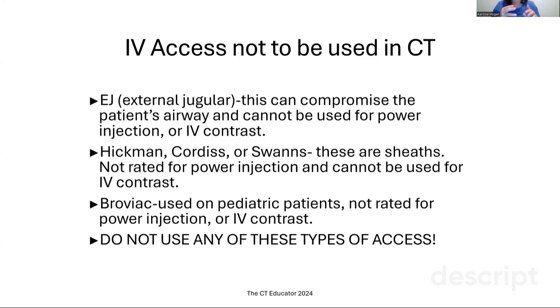Hickmans, Cordis, Swans, these are sheaths. They are not something that is inside. It's going into a vein. However, it's still an open access. So that's why they are temporary access. Like a Cordis is for trauma, where they need to just shove a bunch of fluids and a bunch of meds into the patient quickly. These are not power injectable.